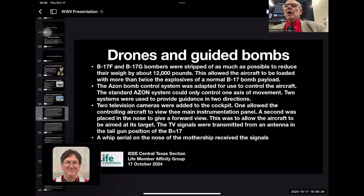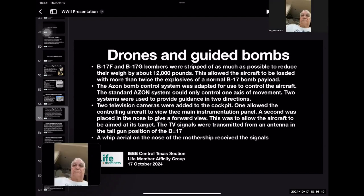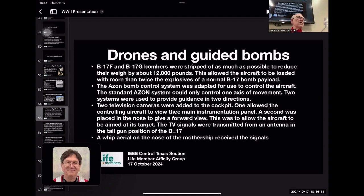These bombers that were going to be used as guided weapons were stripped of everything. The only things left were the instrument panel for the pilots, and the pilot and the engineer seat. Everything else was stripped. If it could be removed, it was removed, because for every pound they took off, they could put another pound of explosives in the aircraft. So they were able to strip almost 12,000 pounds out of these aircraft and increase the payload by that corresponding amount.